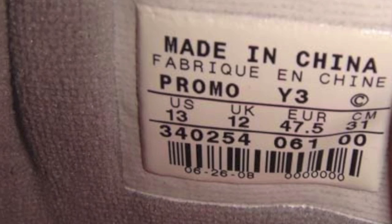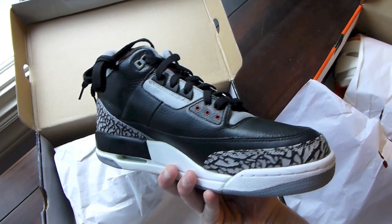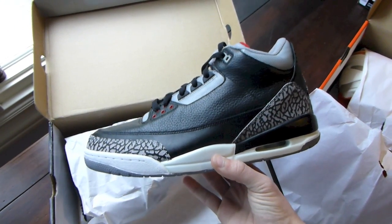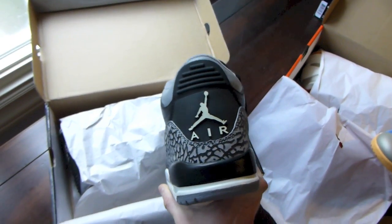Guess who's back again. Definitely wanted to get these in hand again. Black Cement 3 is one of my favorite shoes of all time. So to have a promo sample, I know they made a lot, but to me, to have the promo sample is just a little bonus.